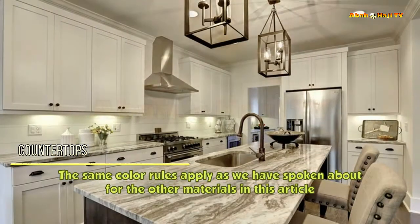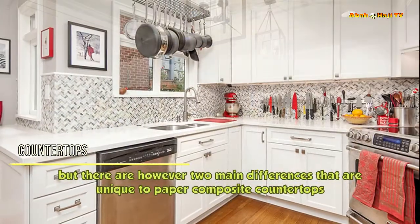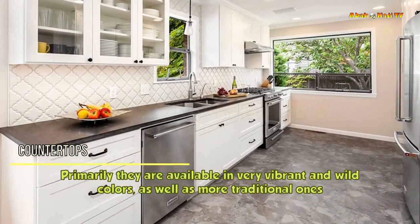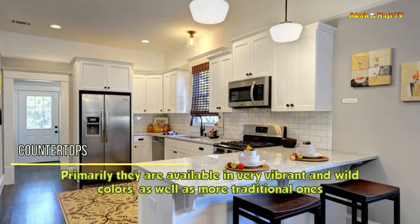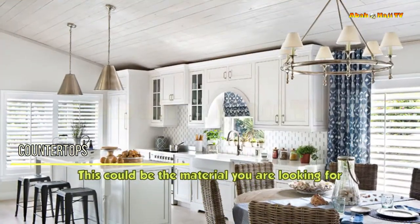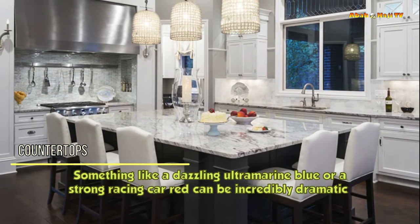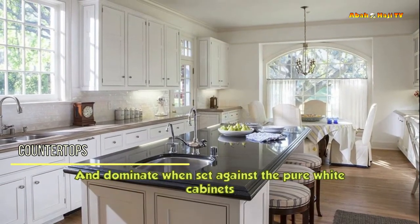The same color rules apply as we have spoken about for the other materials in this article, but there are however two main differences that are unique to paper composite countertops. Primarily they are available in very vibrant and wild colors, as well as more traditional ones. So if you are looking to make a bold, colorful statement with your kitchen, this could be the material you are looking for. Something like a dazzling ultramarine blue or a strong racing car red can be incredibly dramatic and dominate when set against the pure white cabinets.